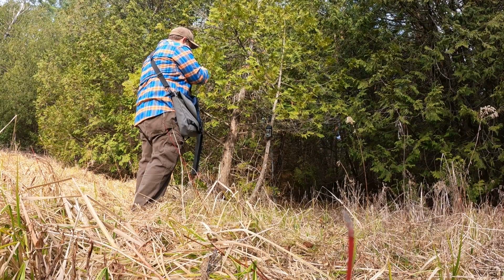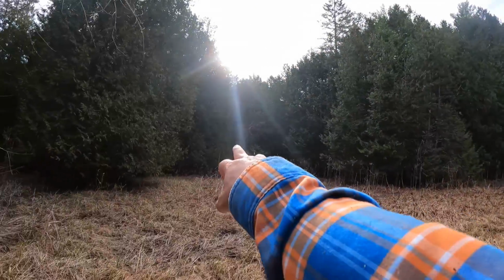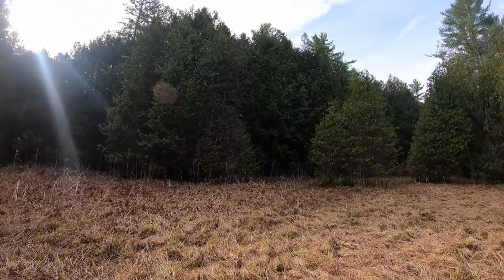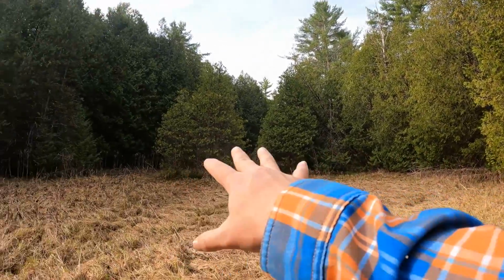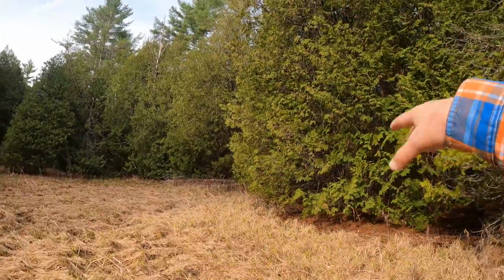Now this should be a pretty good spot for the camera, right? I got this nice little marsh. I got the creek over there. I got good sun exposure for the solar charger part. I often find that I get the most animal activity when open space meets with forest.